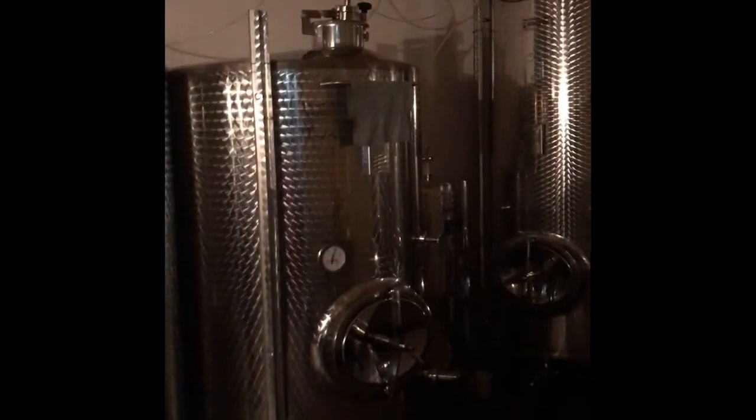They do the steel barrels. Can't wait to hear about it. I know in Croatia they age their wine under the sea. So I'll show you some bottles of what it looks like when they get it from under the sea.